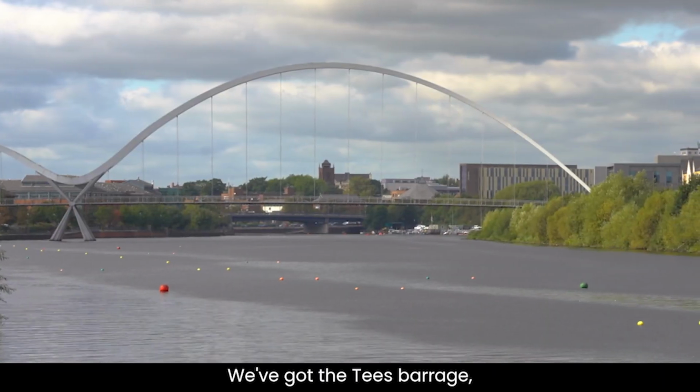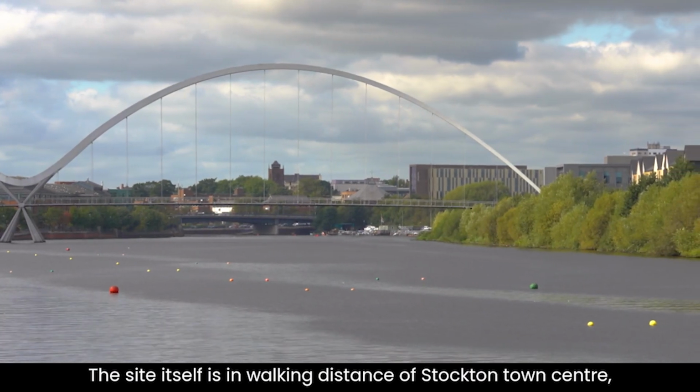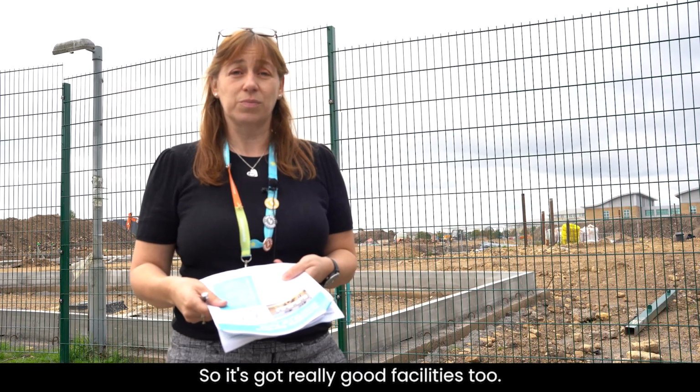We've got the Tees Barrage, and then we've got the Infinity Bridge going towards Stockton. The site itself is in walking distance of Stockton Town Centre, and it's not far from Teesside Park, so it's got really good facilities too.